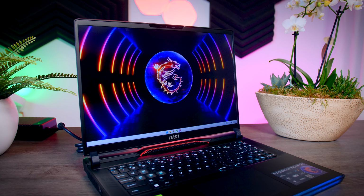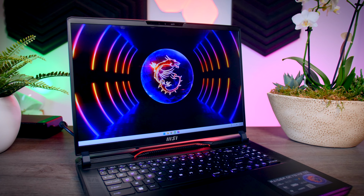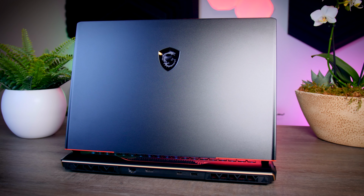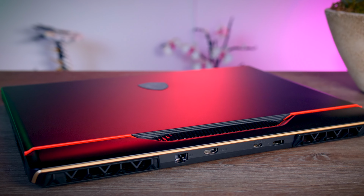But desktops are not an option for everyone for various reasons, and that is why these desktop replacements exist, and from what I know, they actually sell pretty alright. And this Raider GE78HX is a pretty impressive machine that offers an impressive experience, and it would be great for people that don't want a desktop, that really want a high-performing gaming laptop, and then have a lot of money to spend on it. That's all I have for today.